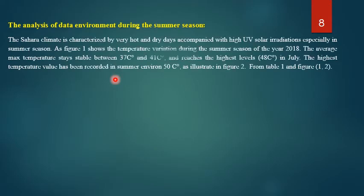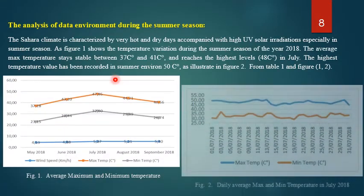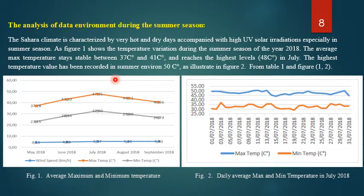I would like to discuss in more depth the implication of environmental challenges, particularly the effects of temperature on electrical parameters of polycrystalline silicon solar cells and the early degradation in the Algerian Sahara by analysis of data environments during the summer season. The Sahara climate is characterized by very hot and dry days accompanied with high UV solar irradiation, especially in the summer season. Figure 1 shows the temperature variation during the summer season of the year 2018.